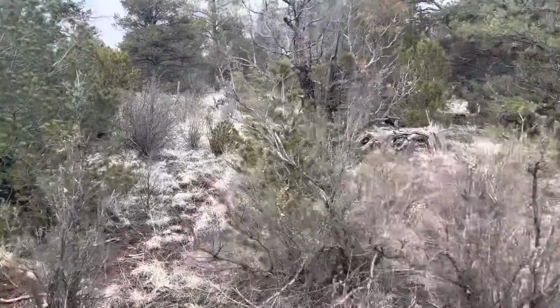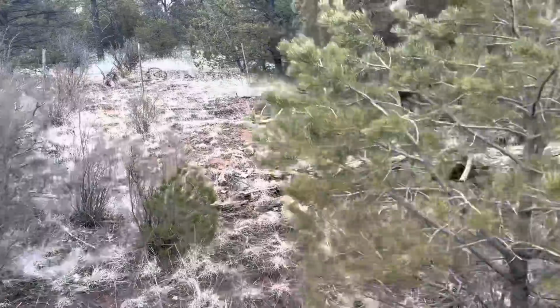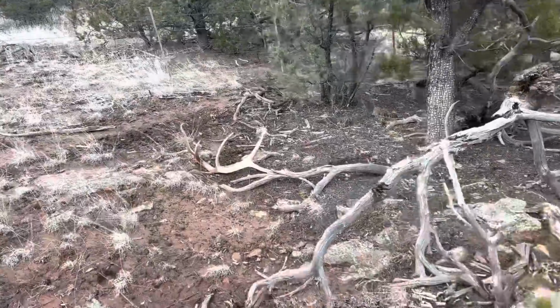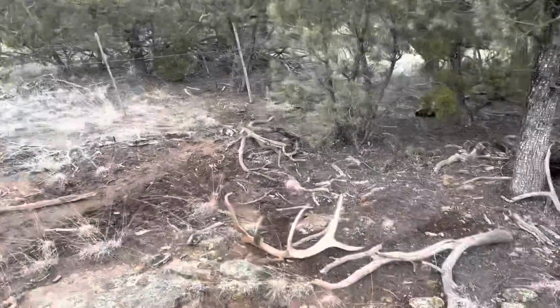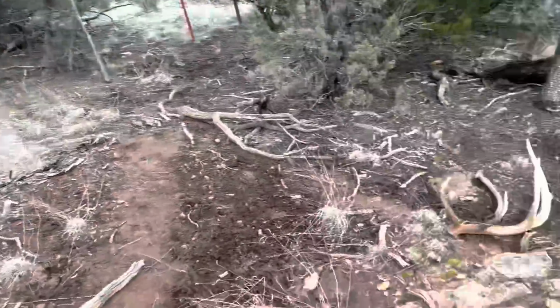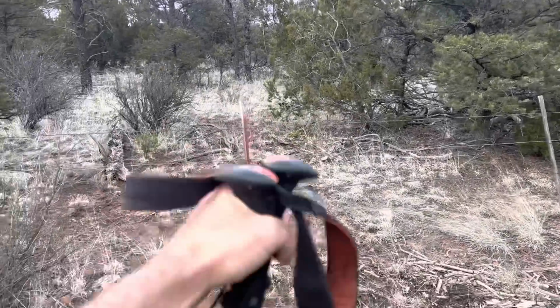Oh, just making my way back to the truck. And I got a little tiny 5-point brown right here by the fence line. So maybe the other side popped off over here. This is where they jumped.